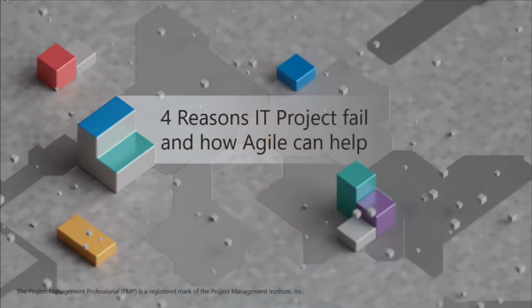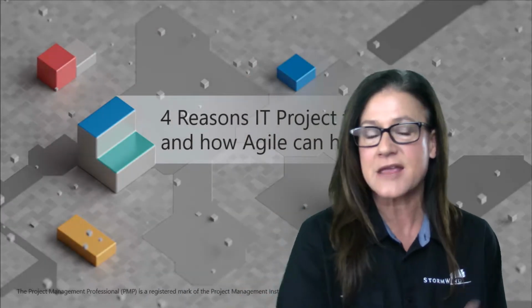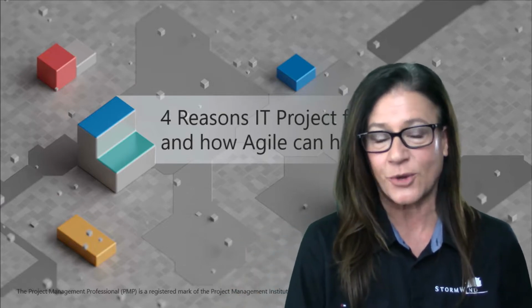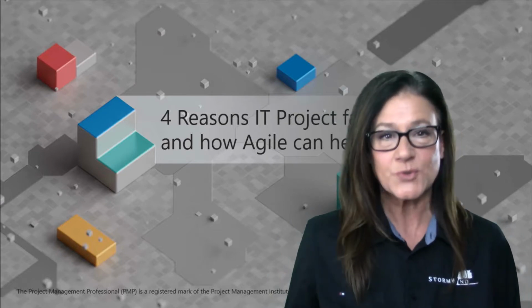I'm the Senior Project Management Instructor here at StormWind, and I want to talk to you today about 4 reasons that most IT projects fail and how Agile can help. If you're not familiar with Agile, it's really a different way of looking at project work. Even if you're doing a full-blown, predictive, front-loaded, pre-planned type of project, you can still utilize Agile best practices in a hybrid to help overcome some of these reasons why IT projects fail.